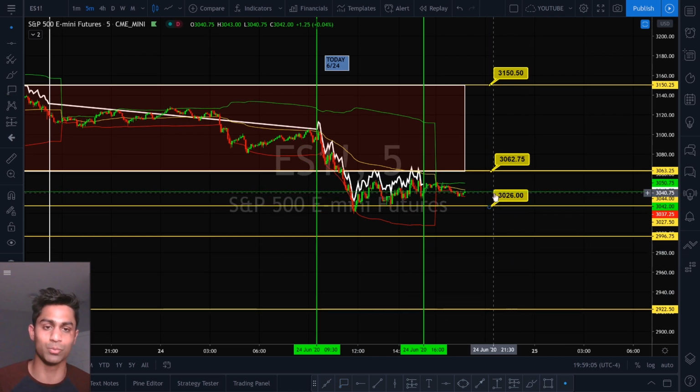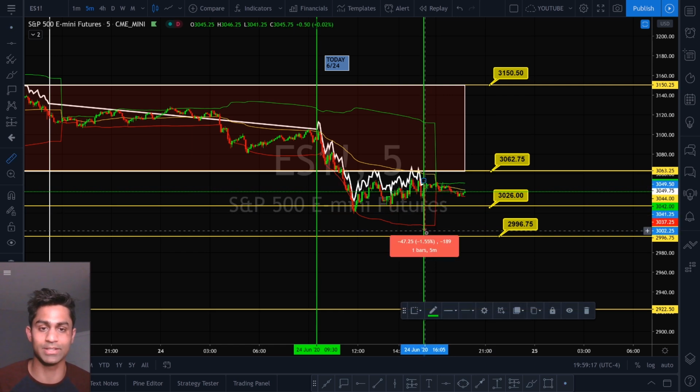And then if we were to break down off this level with heavy volume, I can see the pattern going as low as 3,000, which is going to be a drop of close to about 1.5 to 2% for the S&P 500, going from 3,050 down to the 3,000 level, so 1.64.